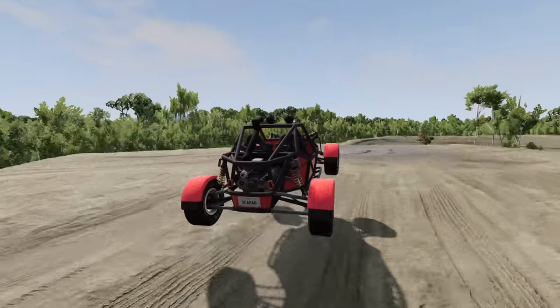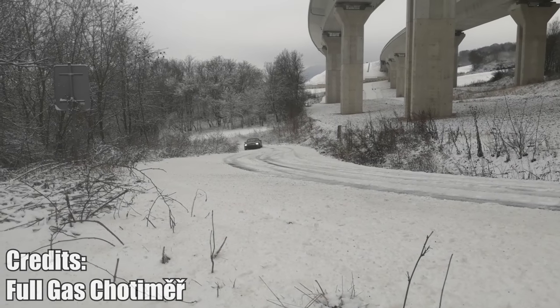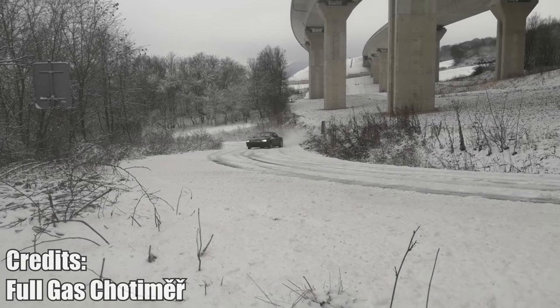The safest and cheapest way to practice drifting requires you to have two things, a Miata and snow. That's all.